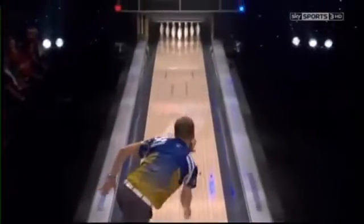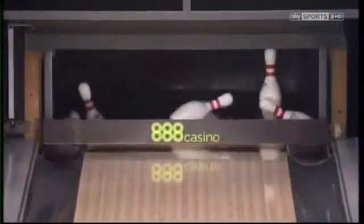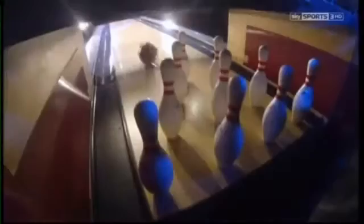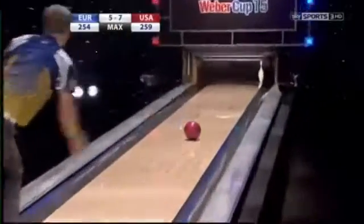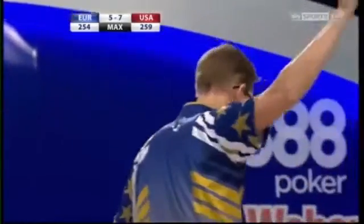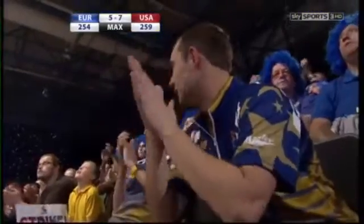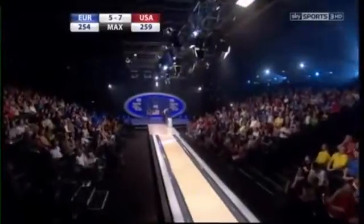Opens the door for Wes Malott. Not a bad looking shot. Just a bit light on the head pin, and the messenger won't do the work. Look at that 10 pin standing there. And that pin in the gutter has protected from the messenger. It's got to hold the line for a fabulous 254. Will it be enough? So 3 pins off the score that brought him victory last time out against Malott.